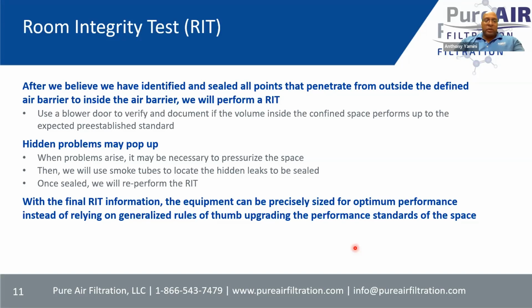It's really helpful, once we identify there are still some leaks, that we can use smoke tubes to determine where they are and seal them up properly. Once we have everything sealed, once again we'll reperform the room integrity test to ensure that we are meeting the requirements.